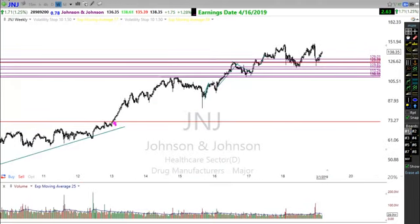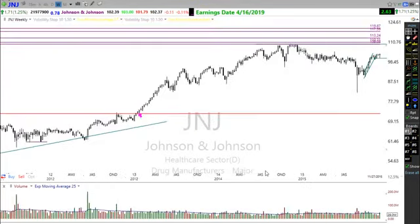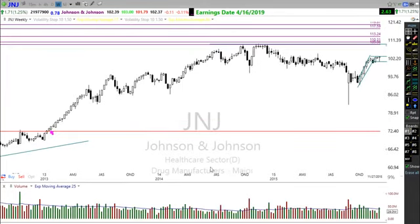In fact, if I zoom this up right here, I show this every once in a while. Who wants to get into a trade where the stock goes for about 3 months? About 3 months, not one black candle. Not one black candle in 3 months.